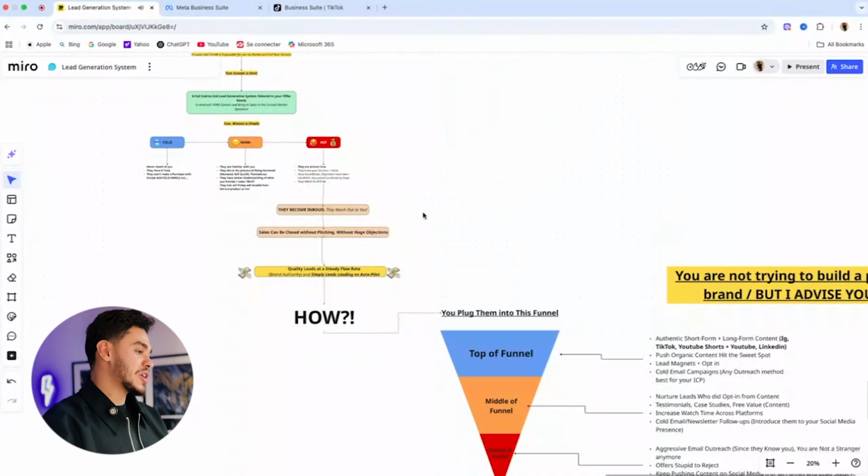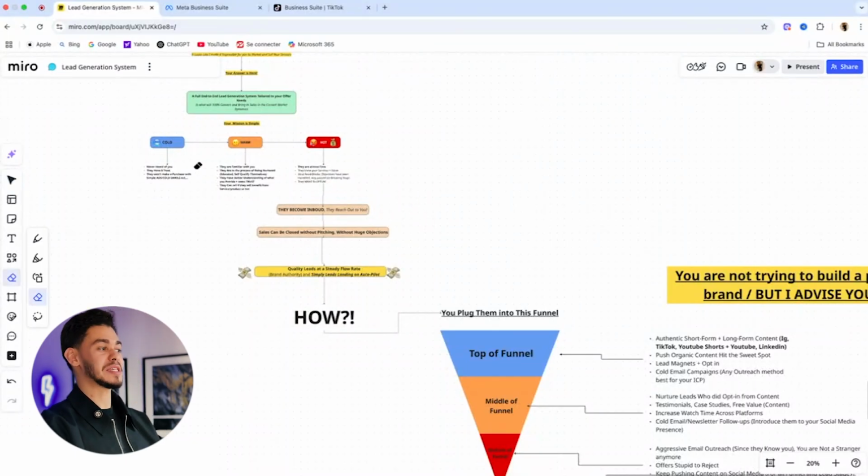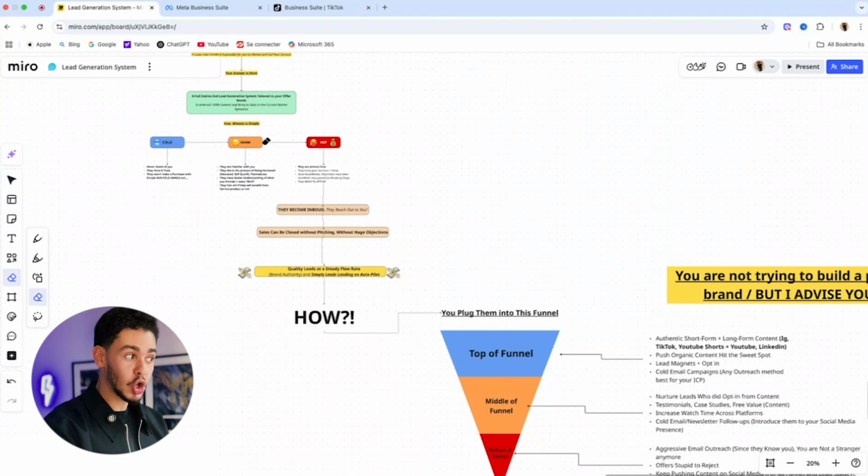You must be saying, how can I keep getting leads at a steady flow rate, and how can I get that brand authority? Z, you did tell us a lot, but you did not really explain step by step what to do from taking leads from being cold to warm, which is true. I did not tell you what to do exactly step by step. And I told you there are a lot of spikes as well from taking leads from being warm to hot.